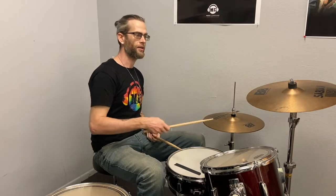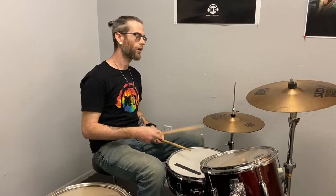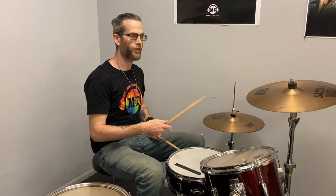Snare, the bop bop. Now I'm going to very slowly go through the 12-bar blues, and I'm going to hit the cymbal in the same spots just like I did before, and then I'm going to do it a little bit faster so you have a little bit easier time recognizing the blues in there. So we've got our 1, 2, 3.